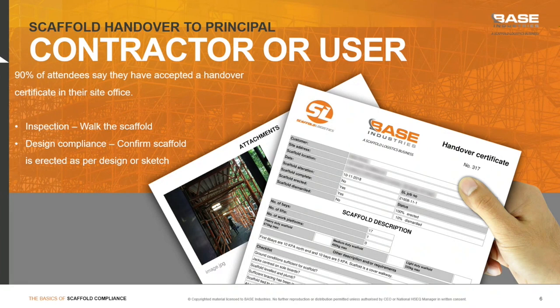We're really promoting the inspection of the scaffold before accepting the handover certificate. And that's a really good opportunity to make sure that scaffolds are erected as per design, loose components are off the scaffold, and you should be confident when accepting a handover certificate that the scaffold is compliant.